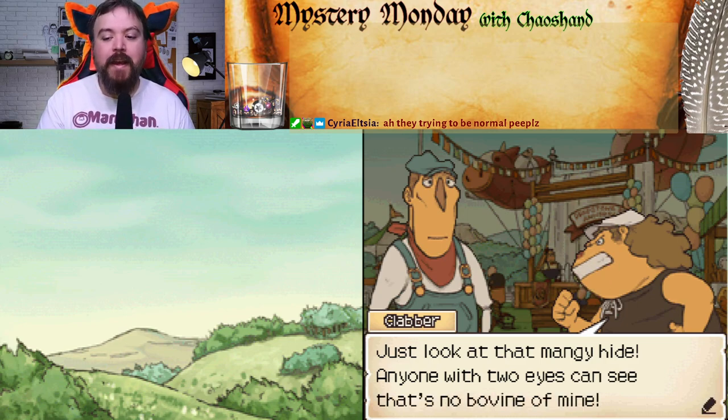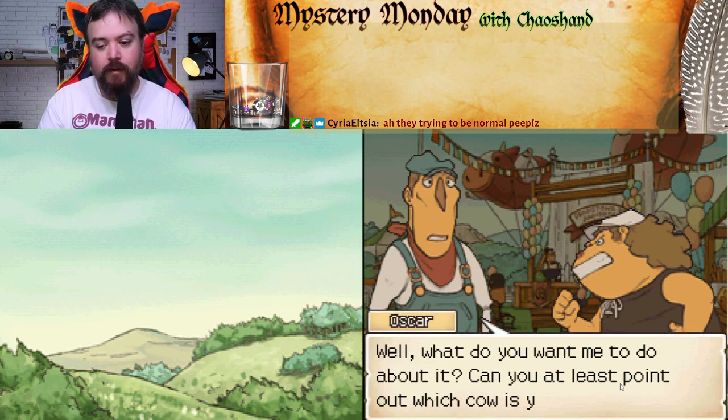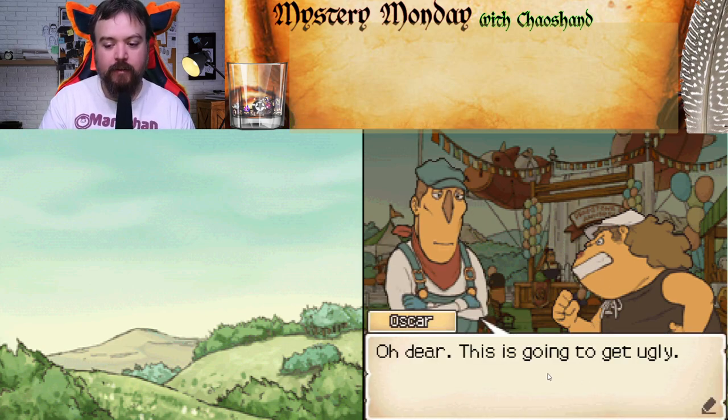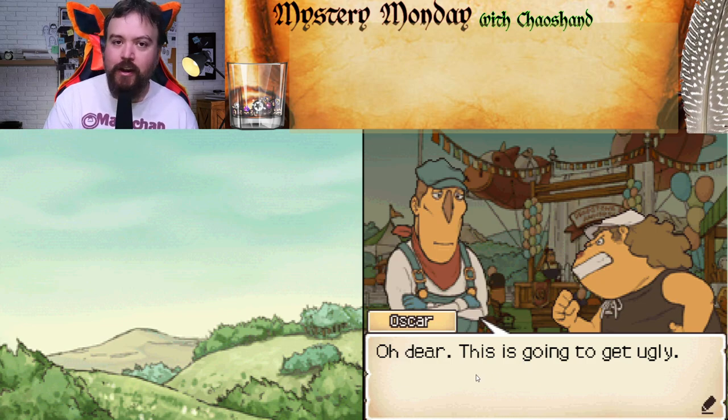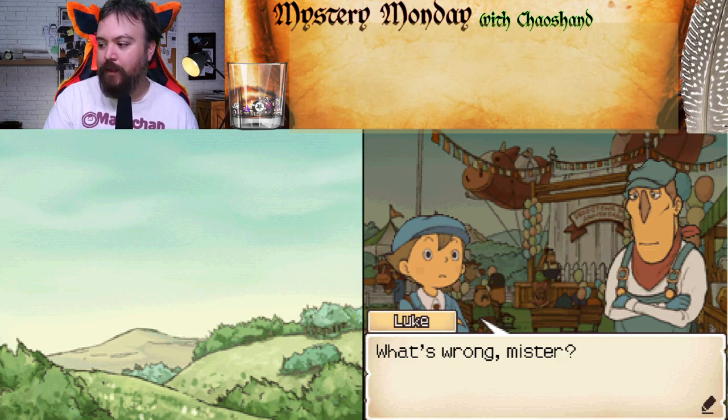Just look at that mangy hide. Anyone with two eyes can see that's no bovine of mine. I know what's going on here. Someone swapped my prize cow for this low-class heifer. Well, what do you want me to do about it? Can you just point out which cow is yours? How do you expect me to do that? Oh, dear, this is gonna get ugly. How do you not know what your cow is? Like, they have markings and stuff on them.